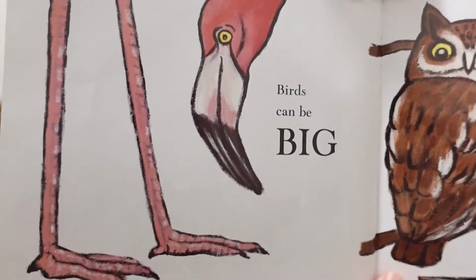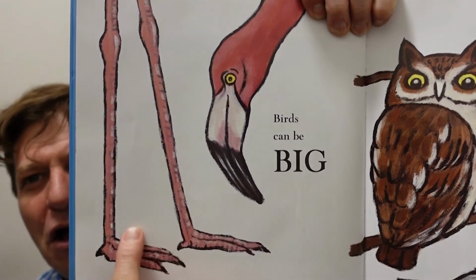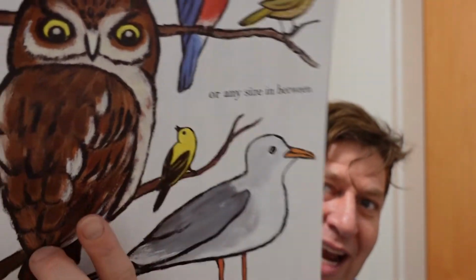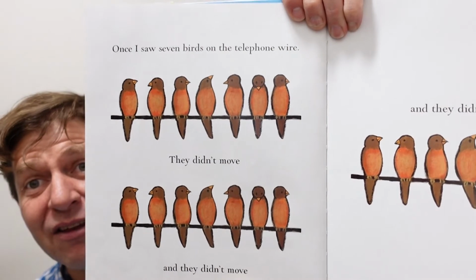Birds can be big. What kind of bird is that with those long, long legs? That is a flamingo. Very good. Or any size in between. So we have a seagull, we have an owl. What sound does an owl make? Hoo-hoo, hoo-hoo. Very good.